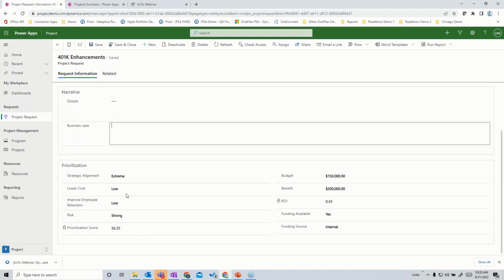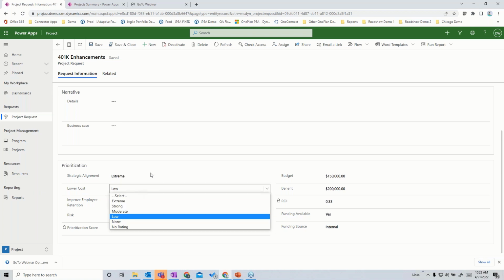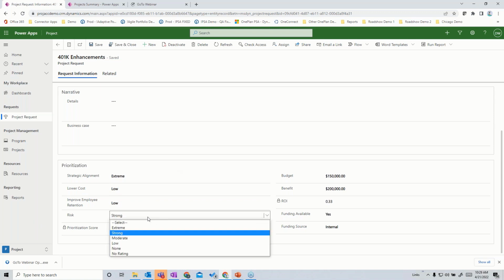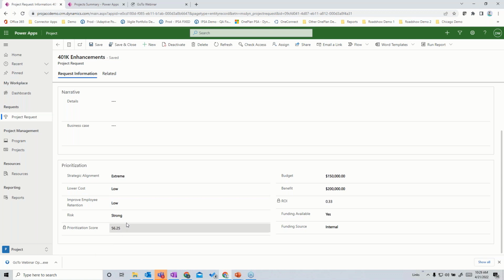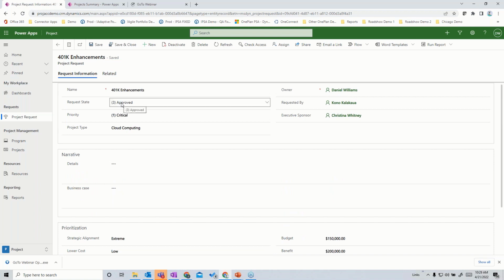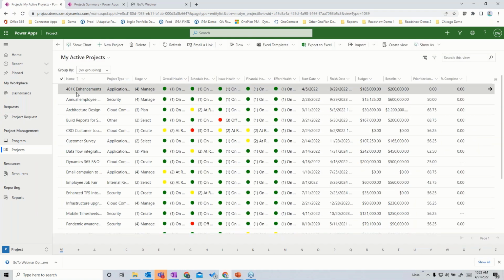This is just an example of how you might assess how well this thing strategically aligns, and how well it might lower costs or increase revenue, or whether it is going to improve employee retention, or help us on the risk factor. What you select here would change that prioritization score and the things you capture around that. And then at some point, through workflow or somebody with the right approval, you're going to move this into an approved state and have it get promoted with all the data carried forth into this project portfolio. And I believe, as we see here, this one was approved and actually came forth into the project portfolio over here in my active projects.